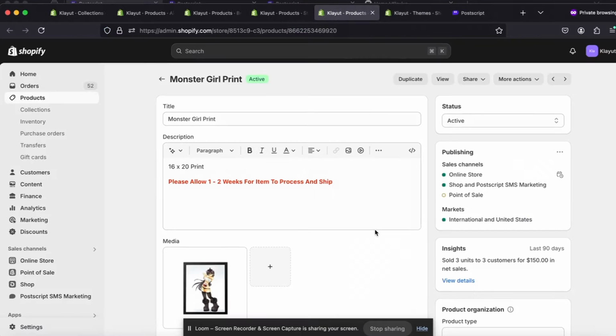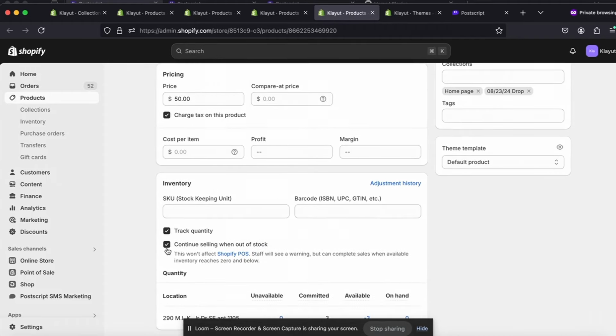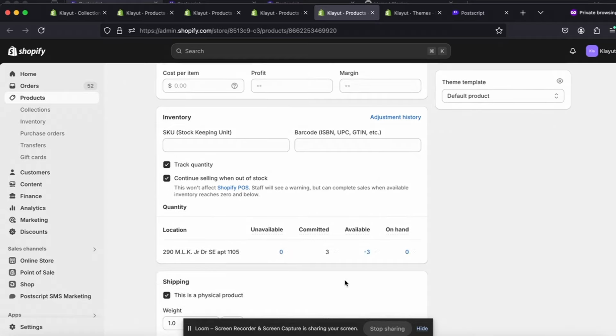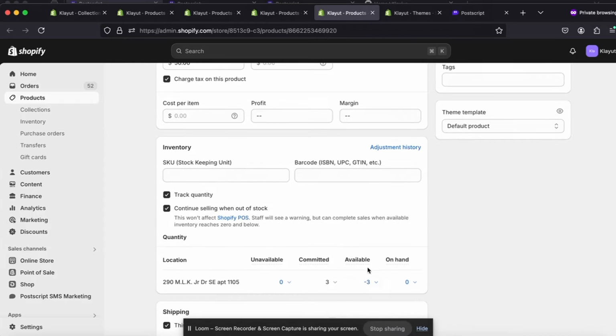So we exit out of that. So that looks cool. And sometimes I have continue selling when out of stock. You can either use the pre-order app or you can use this right here to hit continue selling while out of stock, so it runs up. So right here, I can see I did a little test with this. Like 3 items were sold, right? So now I can see, okay, 3 items were sold. Perfect. All right, I just gotta order 3 items.